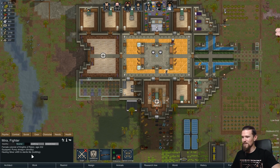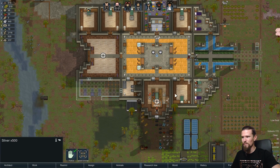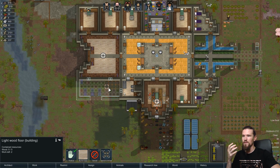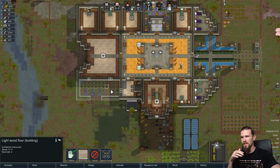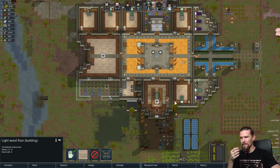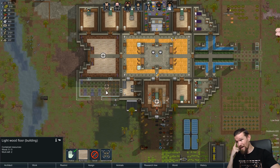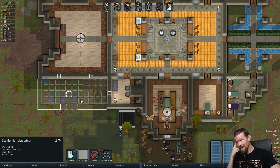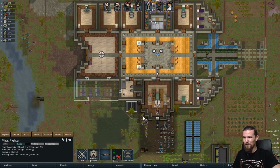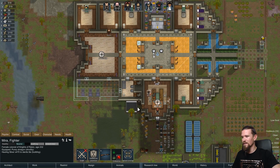We are, as you can see, spending a lot of silver, probably too much silver, on these tiles here. They're sterile tiles. So the tiles that were actually adjacent to the bed, I wanted to make sure that they are going to be sterile. It reduces the chance of infection. I think in the long run, it's going to be a good investment. Right now, it doesn't feel good because it's a lot of silver that's going away, but I think it's going to be okay. We'll see if it is or it isn't. It could be a mistake, but no, I think it's going to be okay.